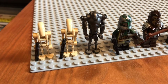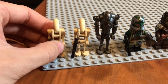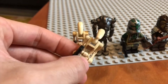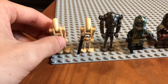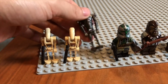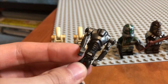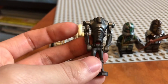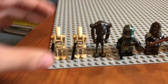Okay, so for the Separatists, out of the two sets, we got two of these B1 battle droids in the AT-AP Walker, along with one more B1 battle droid in the Droid Gunship. And then we got one B2 battle droid in each of these sets, so in all we have two of these guys, just the regular ones, not the rocket launcher ones. So we just have two of these. That does it for the Separatist minifigures.